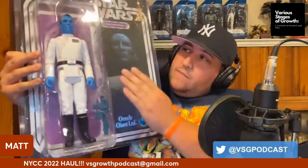There you see the rest of the line that they have. They do these figures periodically. They've done prototype ones in the past with different costumes. I know they released a Mandalorian this year. There was a concept art Vader, which might actually be on here if I'm not mistaken. Yeah, it's that first one over there. But this is the Thrawn. You see he comes with the little blaster, same thing in the retro Kenner styling.